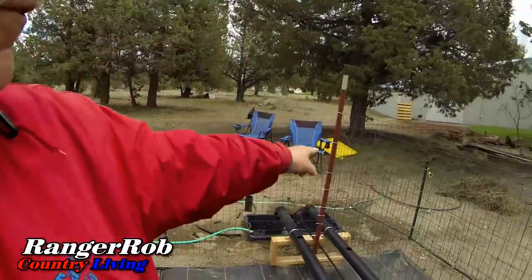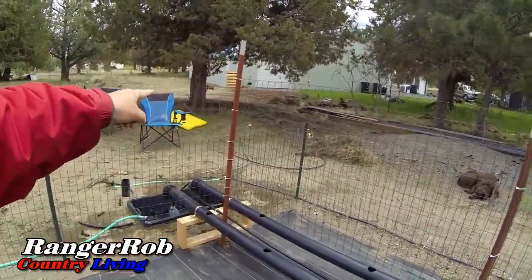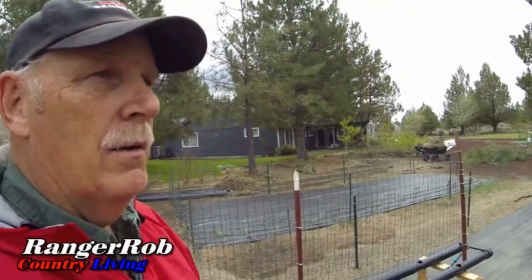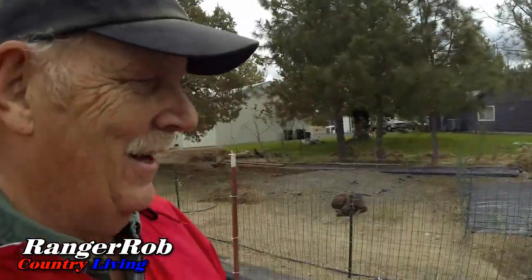All right guys, we got the fencing up. None of our posts are the same height, so we had to find a middle ground. This will work really good. And we just decided to use zip ties to hold this thing on. And yeah, that'll do the trick. You think, Ma? Do the trick. Alrighty, one more thing done.